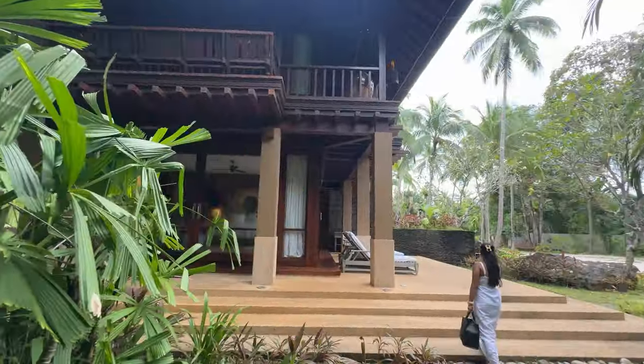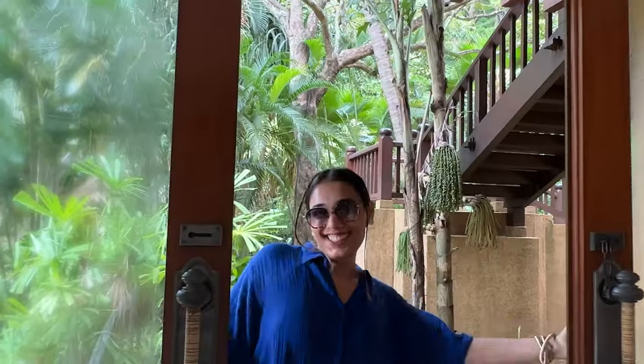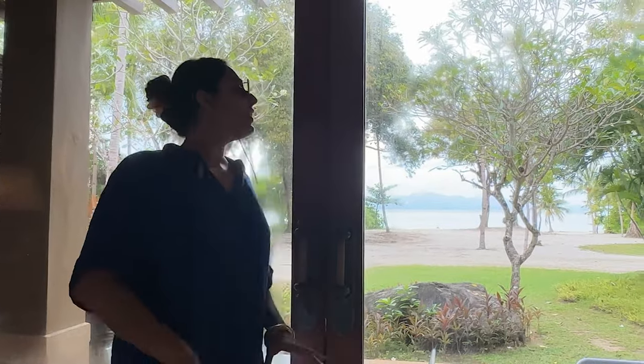And that's our room. Let's take a room tour. So that's our TV, which we'll mostly not use. True. And then that's my favorite part of the room. The view, it's so pretty.